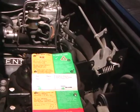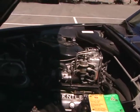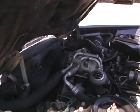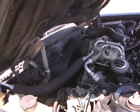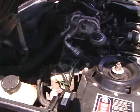Now, for you motorheads, you're seeing a 412 cubic inch engine made strictly by Bentley. This is a Bentley Rolls-Royce motor. And these cars right here, they had a nickname called the Blower Bentley. They haven't had a blower Bentley in over 50 years. They actually did have blowers and turbochargers on cars in the earlier years.